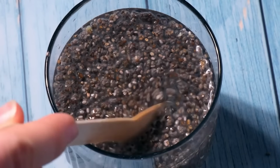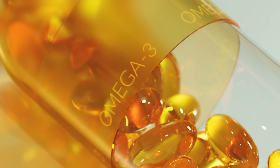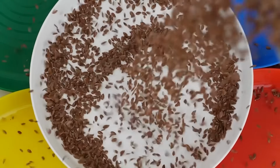Let's begin with the first seed. It's tiny, packed with omega-3s, and has been shown to reduce artery blockage by improving your blood's ability to flow freely. Number 1, flaxseed. Start with a simple habit that you can keep every day.